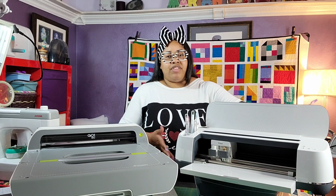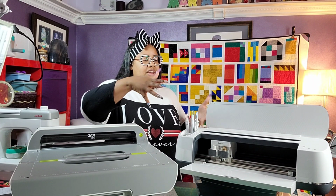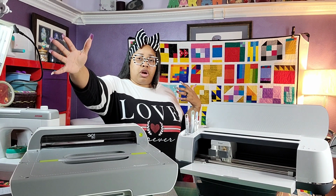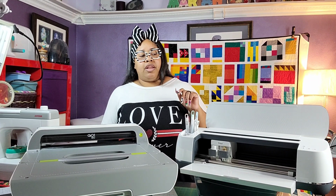It's heavy. It's a heavier machine. It takes up some space. You've got to have space in front of it. You've got to have space behind it. You are limited to, I want to say, 11.5 inches wide, but you can go as long as your heart can really desire for the most part, especially if you get the new Cricut machine.